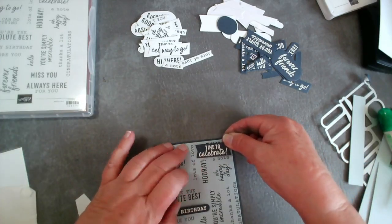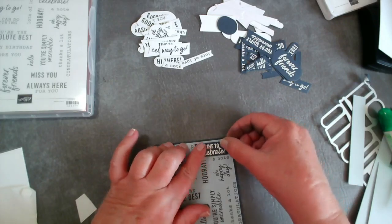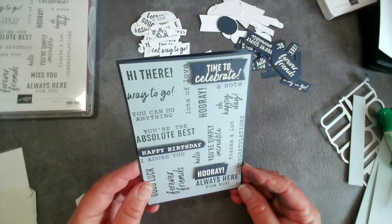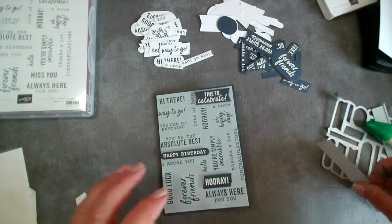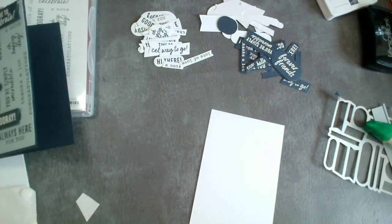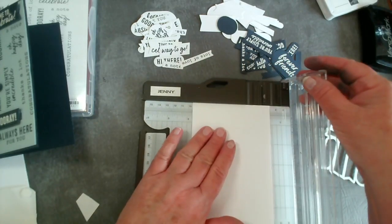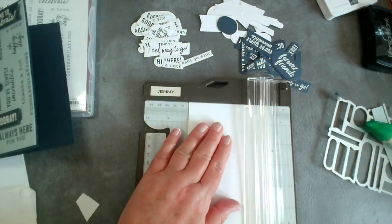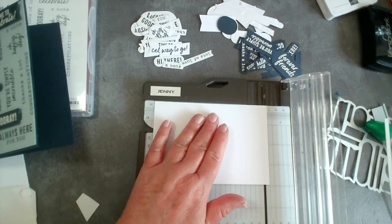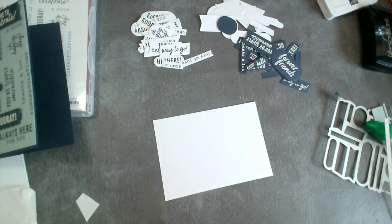Okay, just going to bring this down a little bit so it's off that edge, like so. There we go. I'm going to add a piece, actually I'll just use a piece of white. I was going to use cloud cover for the inside, but I've got a piece of white there. Let's do that 10 by 14.35. So you can use the stamps on their own, and just fussy cut, or just cut around them or cut them with a trimmer.